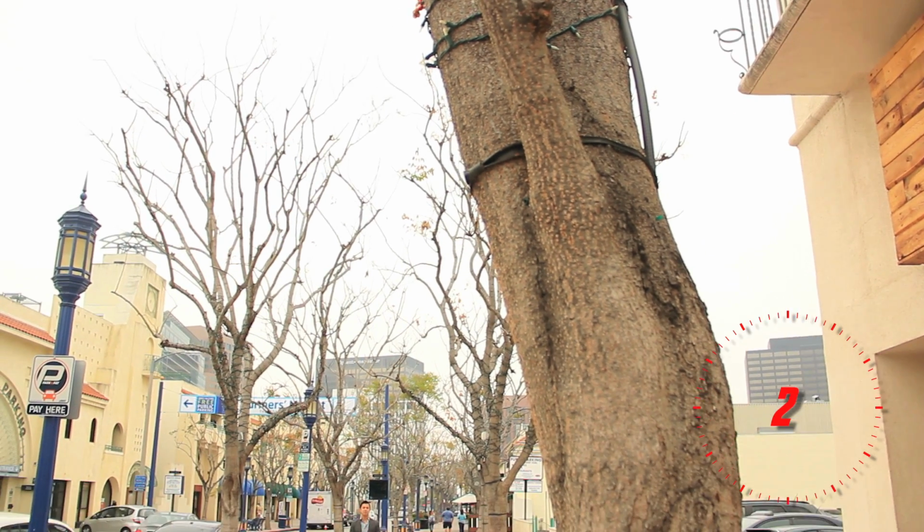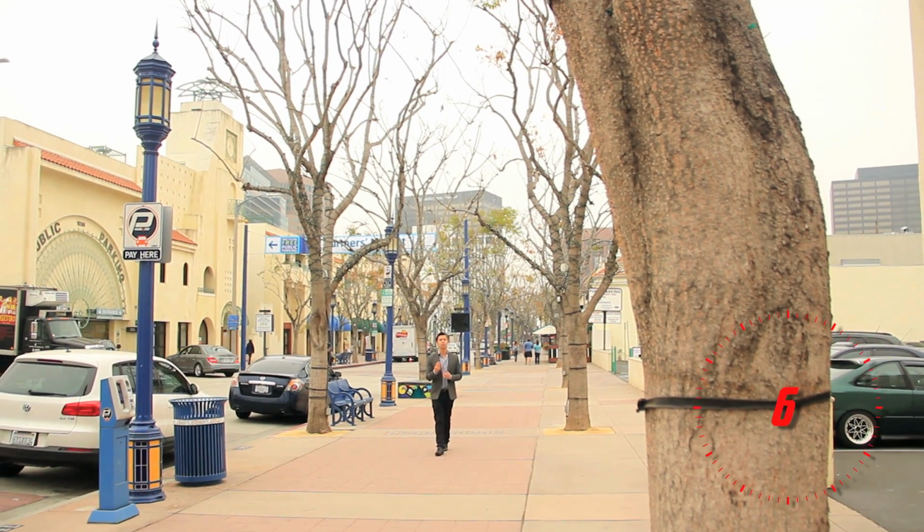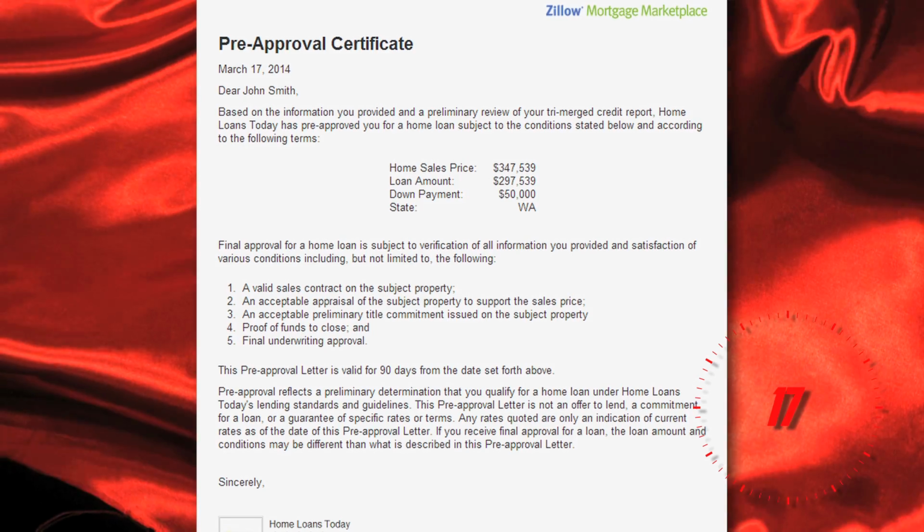In this current real estate market, multiple offer situations are happening every couple minutes, but I'm gonna give you three tips that's gonna help you win the deal. Tip number one is submit a full package. What's a full package? Well, the offer, the pre-approval, and bank statements to show proof of funds.